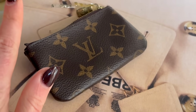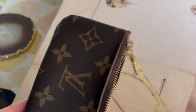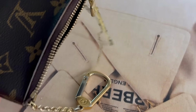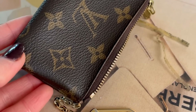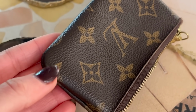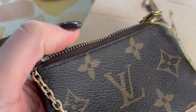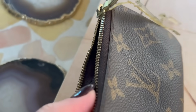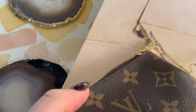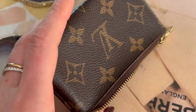Now, I have not treated this very well. I think it's got wet. I've put lots of chunky keys in here. Obviously, keys are very abrasive. I don't know why the tape is coming out now, but it might be just from heat from being in my bag over time. The monogram is starting to wear off from rubbing on stuff in my bag and obviously chucking it everywhere. This part here, the edge, maybe it's slightly starting to curl, but I expect over time it will start cracking, which is normal as well if you really use your items.